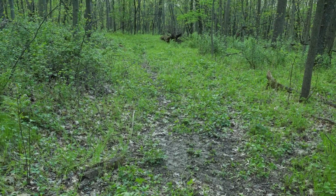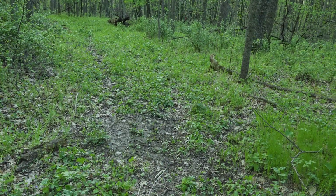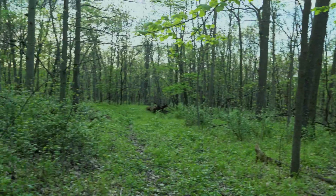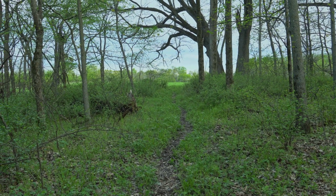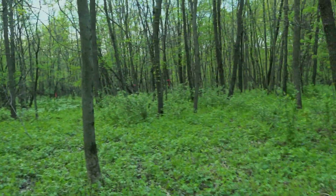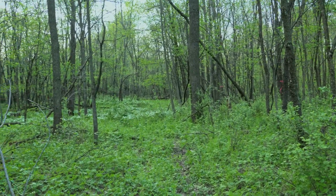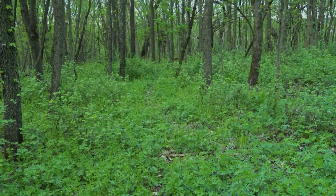This is 100% a bedding point. Big old scrape right there in front of us. What's the date today? May 6th, 7th, something like that. Leads back to that field. There. Trail that goes this way.